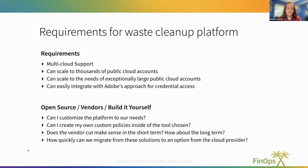So some of the questions we asked ourselves as we evaluated the various open source vendors or building it ourselves: can we customize the platform to our needs? Can we create our own custom policies when the tool we chose doesn't support what we need it to do?